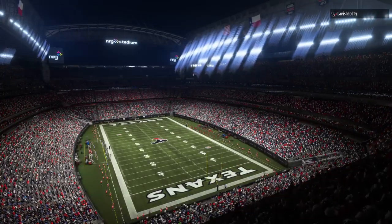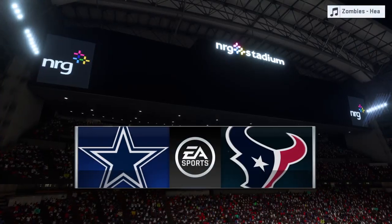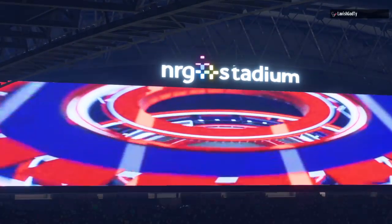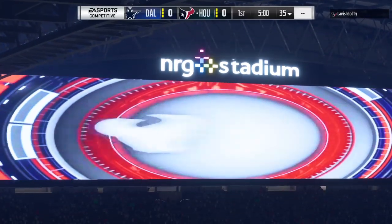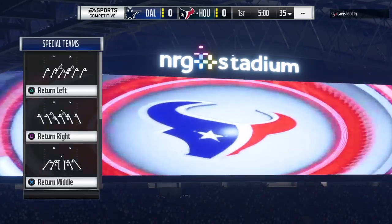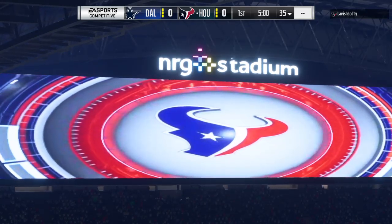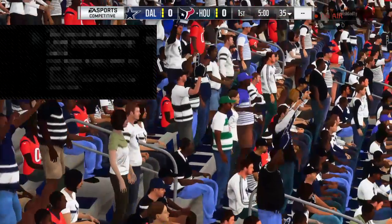EA Sports coverage of the NFL is in Houston, in the Space City at NRG Stadium. The scene from a few moments ago, this crowd enthusiastically cheering on their Texans as they emerge from the locker room. And we're just about ready for football as the Texans get set to match up with the Dallas Cowboys.